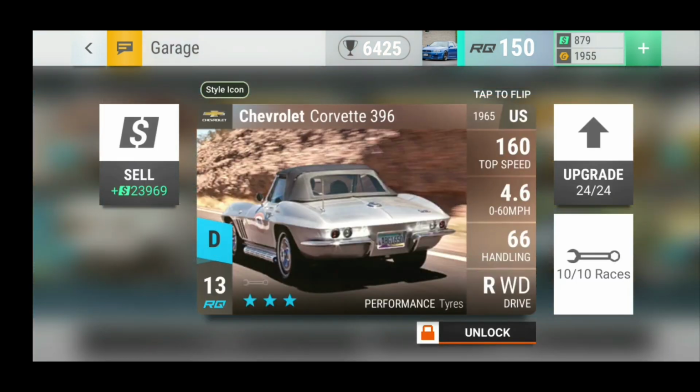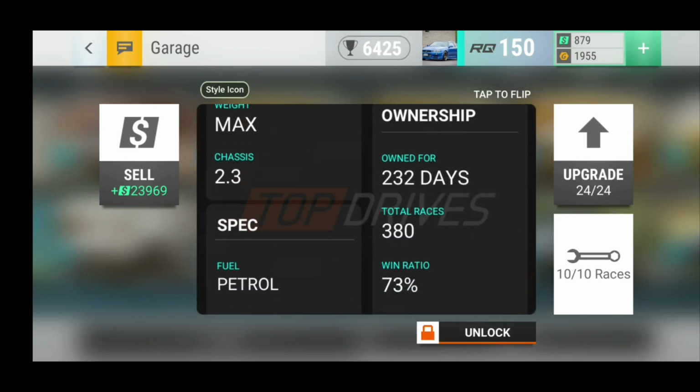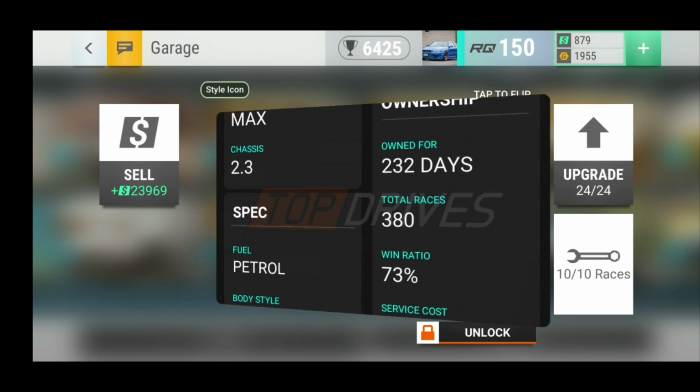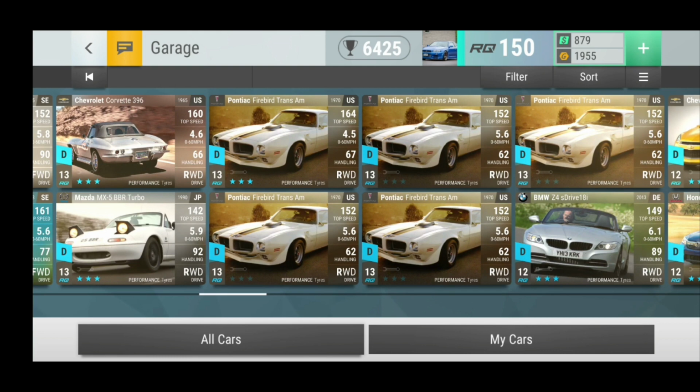Then we have the good old El Clasico, the Chevrolet Corvette 396. Really solid car. You should definitely keep it. As you can see, I've owned it for 232 days. I've had good use of it, 380 races, 72% win ratio. It's just a good car.